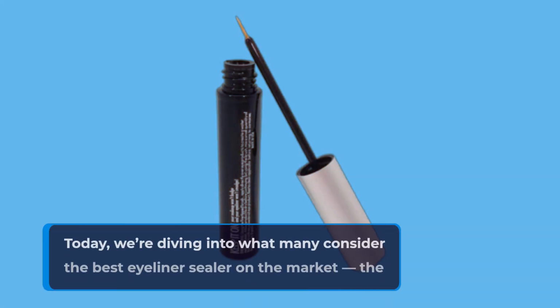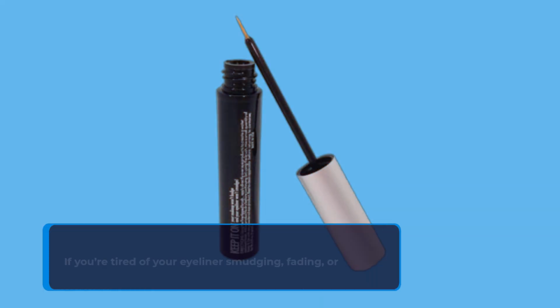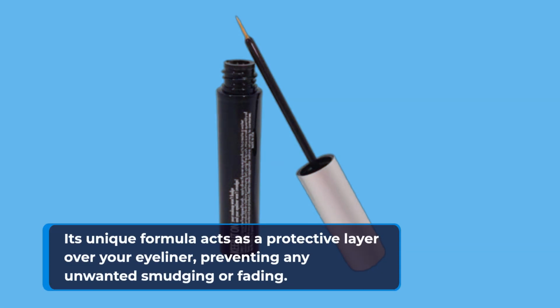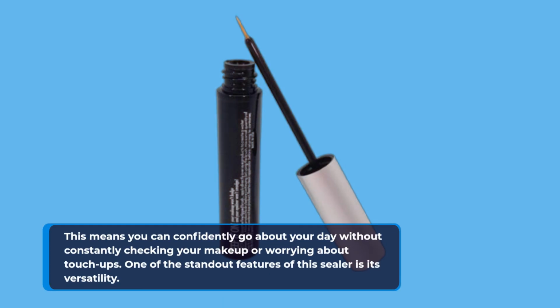Today, we're diving into what many consider the best eyeliner sealer on the market, the Jolie Keep It On Eyeliner Sealer. If you're tired of your eyeliner smudging, fading, or disappearing throughout the day, this product promises to keep your eye makeup flawless from morning until night. The Jolie Keep It On Eyeliner Sealer is designed to lock in your eyeliner, whether you use pencil, gel, or powder formulas. Its unique formula acts as a protective layer over your eyeliner, preventing any unwanted smudging or fading. This means you can confidently go about your day without constantly checking your makeup or worrying about touch-ups.